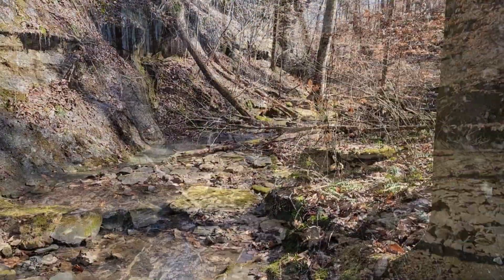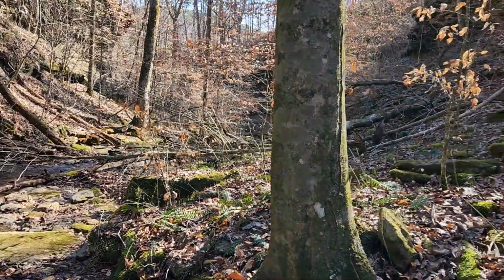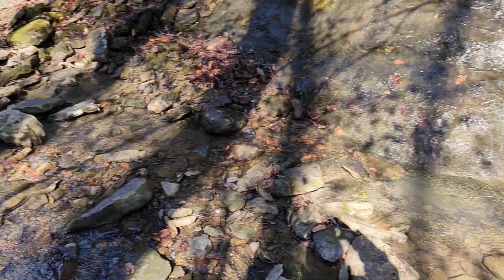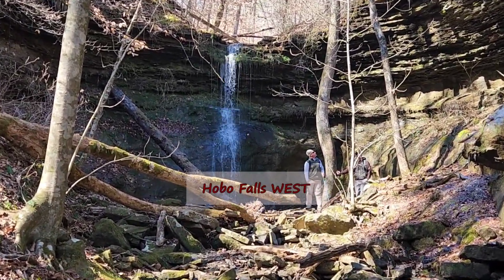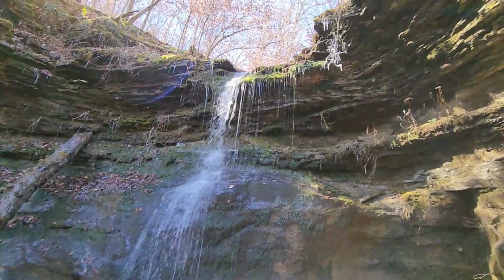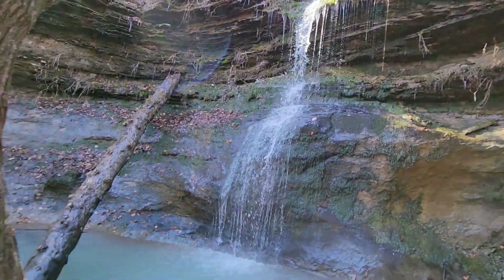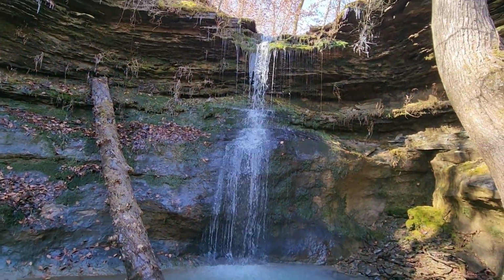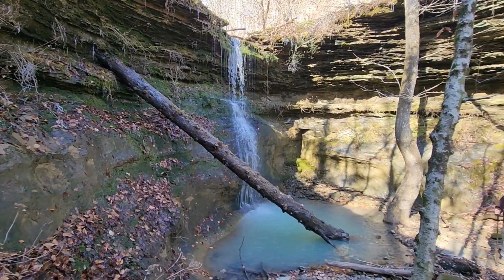Okay, so come around that bend, you just follow the creek bed. Some spots you can kind of get up on the side and walk, but you just follow this creek right up. And there we are. Pretty nice. Let's get up a little closer. There we go. There's another angle for you. I believe this is West Hobo Falls, if my directions are not messed up. Get you another shot here. There we go. One more view, and then we're gonna get out of here. Pretty nice.